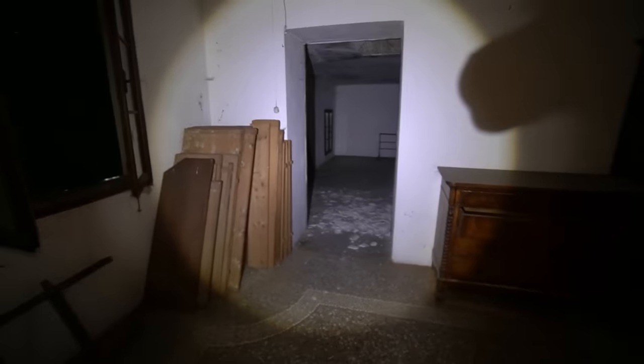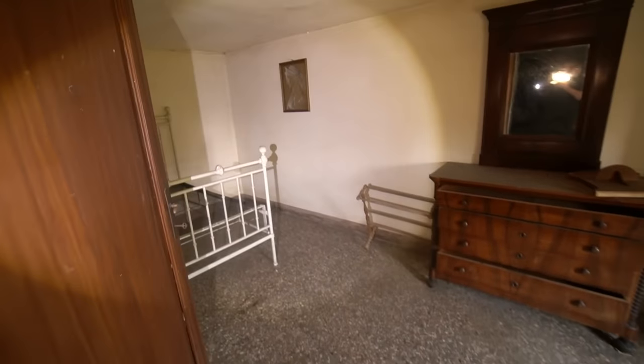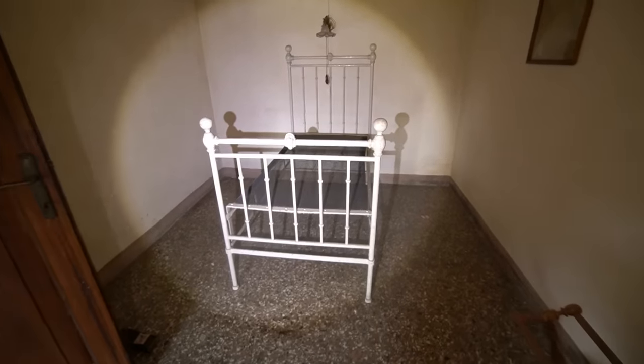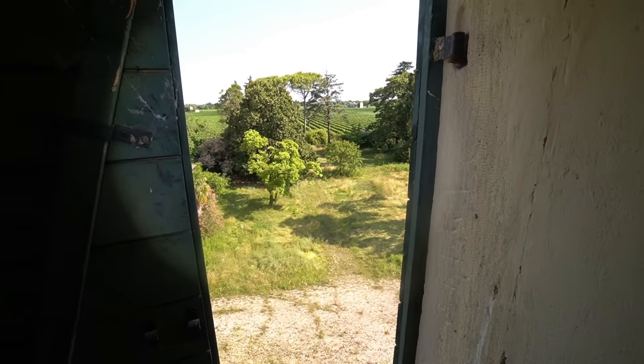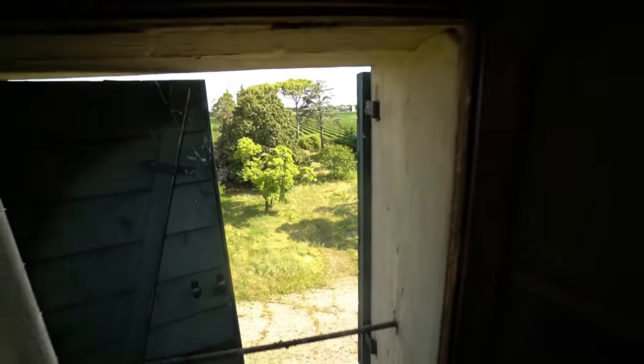The house just goes on forever. Oh wow. Another bed there, with some little chap just chilling there. Let's have a look out the back. Look at this, guys. How beautiful is that? As the birds just flew away. Absolutely amazing though. All the way through the home, you can see this marble floor.